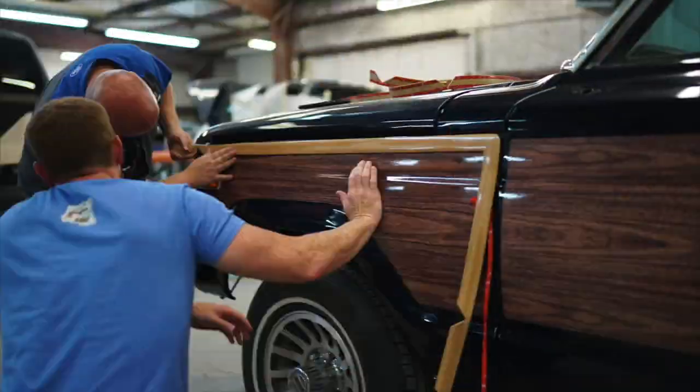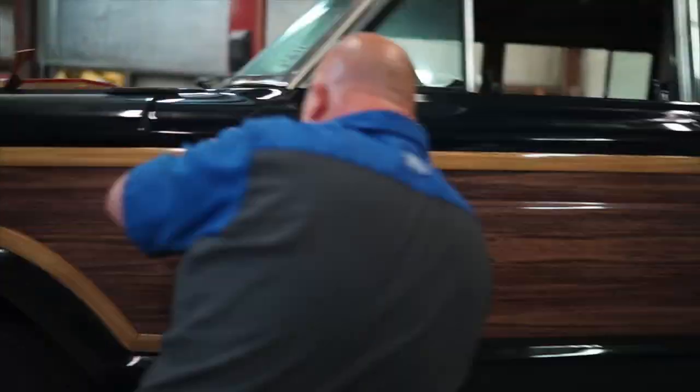So, the motor's running smooth. We got the exterior looking real nice and shiny. And all we gotta do is fix up the interior and we're finally finished with this thing.